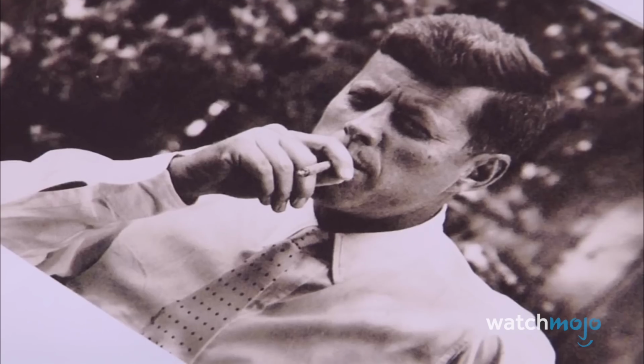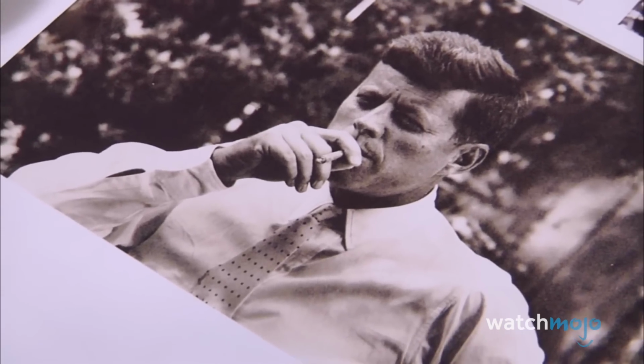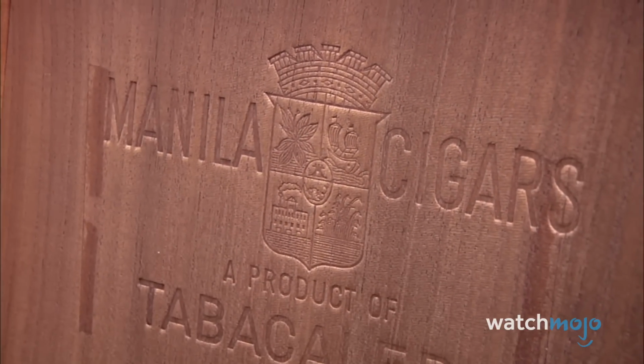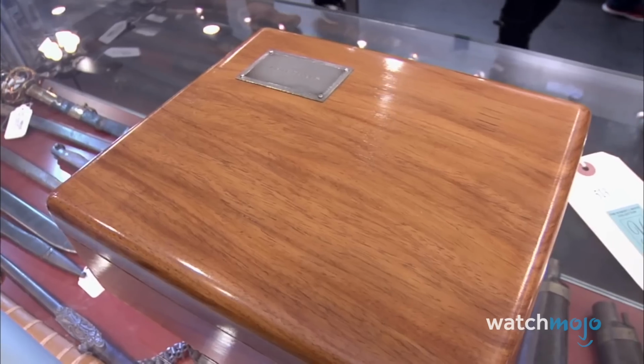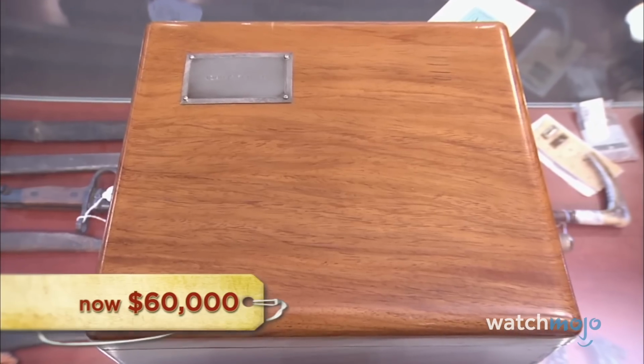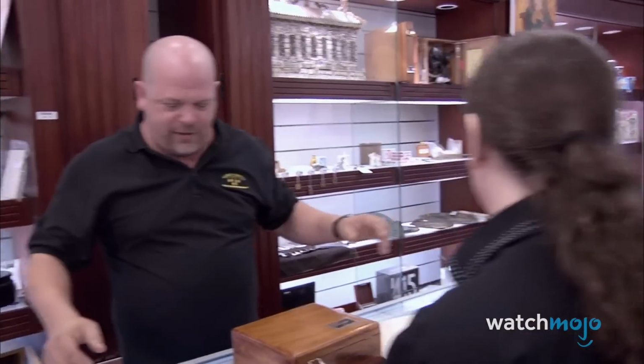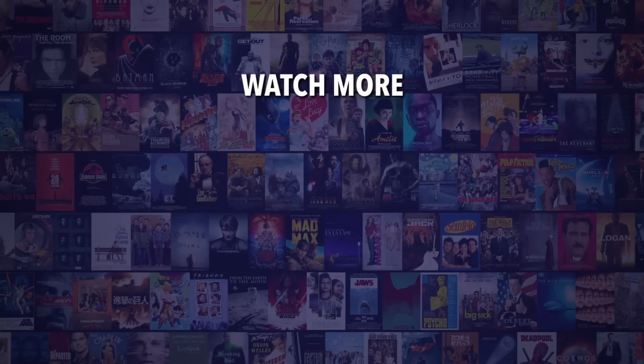JFK absolutely loved his cigars. And to actually have a cigar box that sat on his desk in the Oval Office is just one of those things I can only dream about. JFK loved himself a cigar, so the item is pretty special. Special enough to warrant a price tag of $60,000, in fact, which is what was paid. Have a cigar, Rick. Do you agree with our picks?